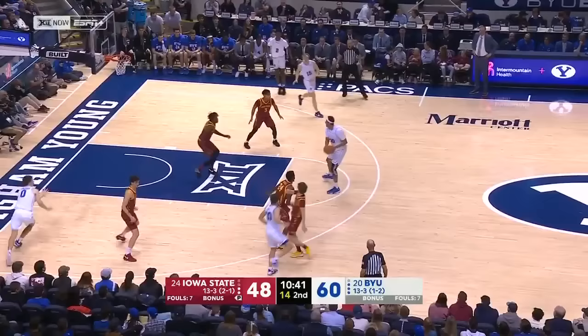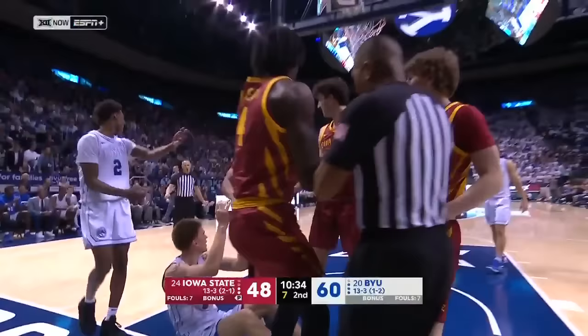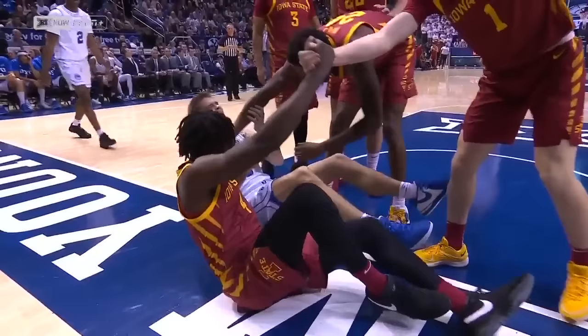Cougars by 12. Khalifa surveys his options. Goes to Waterman in the corner. He'll go baseline. His pass sailed on him, but there was some contact. The blocking foul underneath. It'll be on Iowa State's Watson. Call a block on this possession. So let's. There's Waterman on the drive. And a bang bang play right there. That certainly could have gone either way.